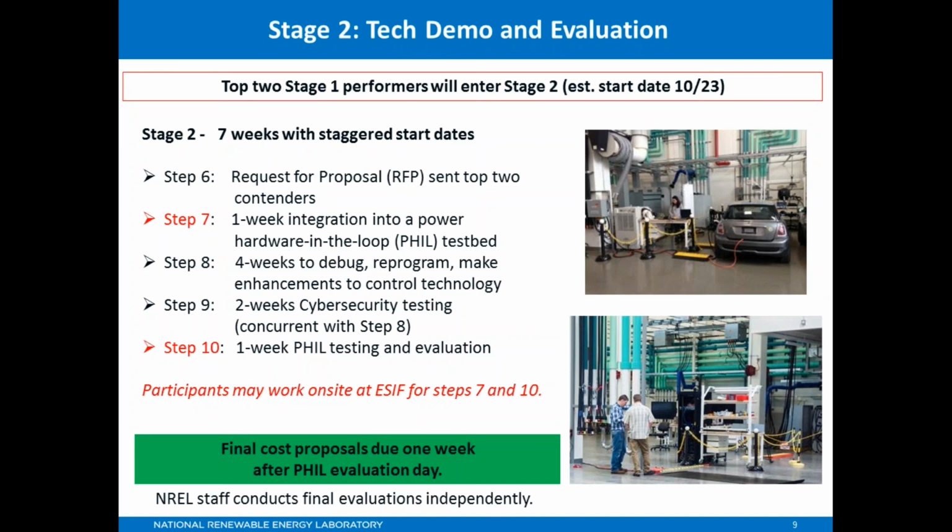And this is a 7-week process where the teams have access to power hardware in the loop again in 2 different weeks. So on step 7, the team can come to NREL and work physically in the lab, which is pictured here, the Power Systems Integration Laboratory. Then there's a 4-week break or R&D at home. And during this time, you just might want to note that it's Thanksgiving week.